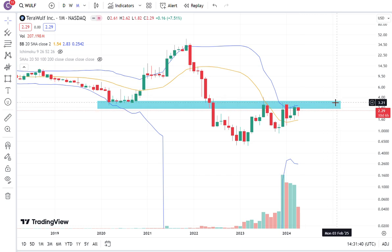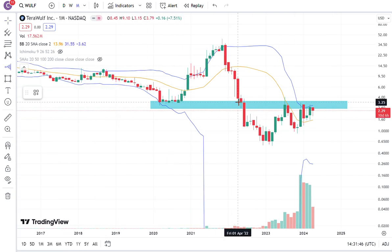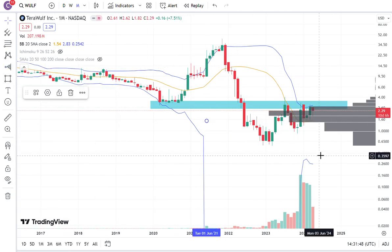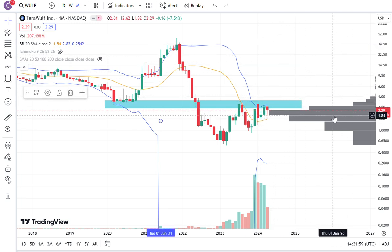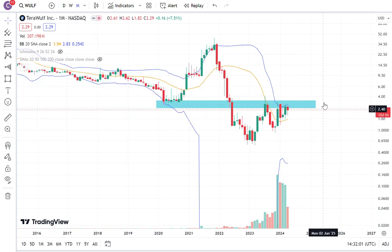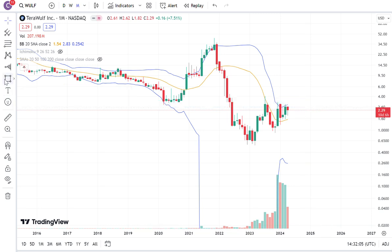So I think price needs to pretty much convincingly break above about $4 before you're really able to be convinced of any potentially big bullishness happening. Big giant volume shelf really down here, but if you're able to break above $4, I think there are some pretty crazy things that can happen to TerraWulf. We'll see. You might see what I'm talking about if things pan out the way that I suspect that it might.